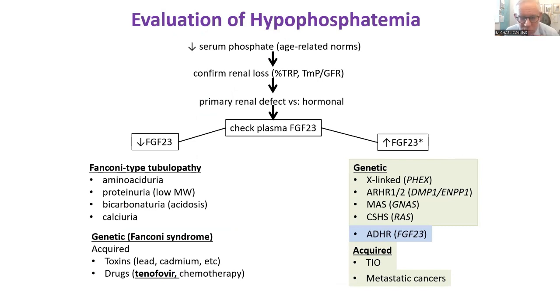So when you have your patient with low blood phosphate levels and you check the FGF23, if those patients have low FGF23, this points to the fact that the problem is not because of too much FGF23, that the defect is primarily in the kidney, and this is a whole other collection of rare disorders. These are so-called Fanconi type tubulopathies, where the patients have aminoaciduria, proteinuria, bicarbonaturia, and calciuria. There are genetic forms, Fanconi syndrome, and acquired. Some of the acquired forms can be due to toxins such as lead and cadmium, and drugs as well. A collection of chemotherapy drugs, and tenofovir is one of the major culprits as well, given how widely prescribed tenofovir is now. About 15% of the patients on tenofovir will develop this sort of tubulopathy.